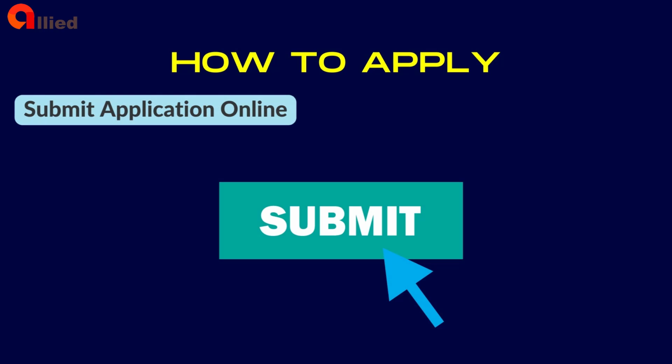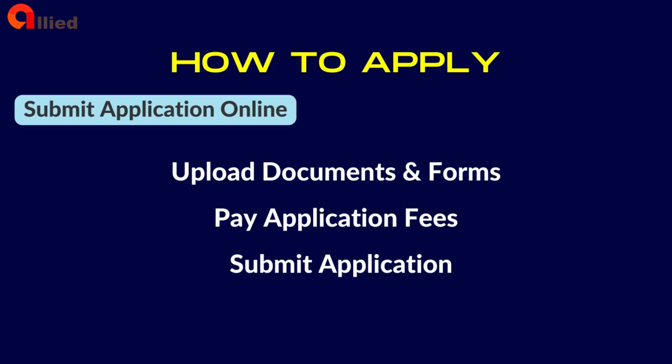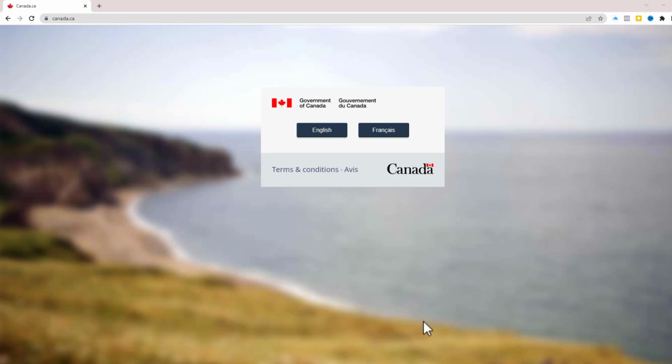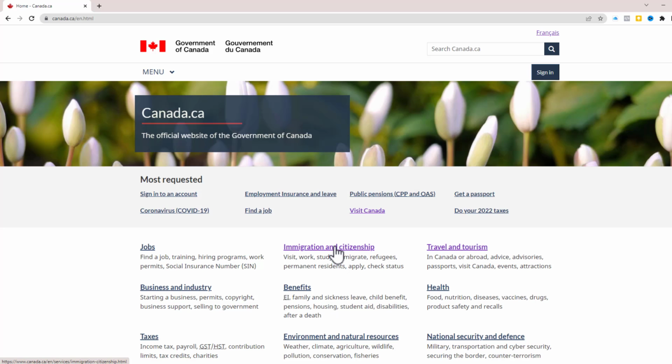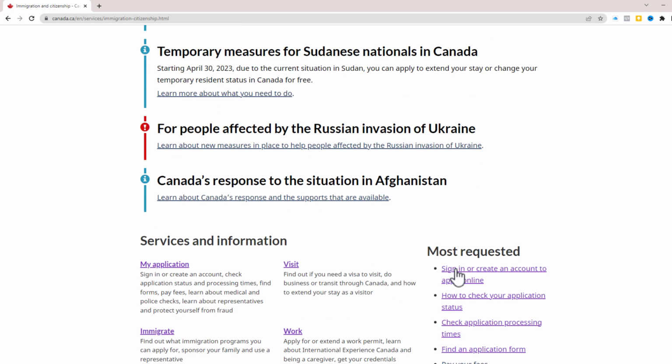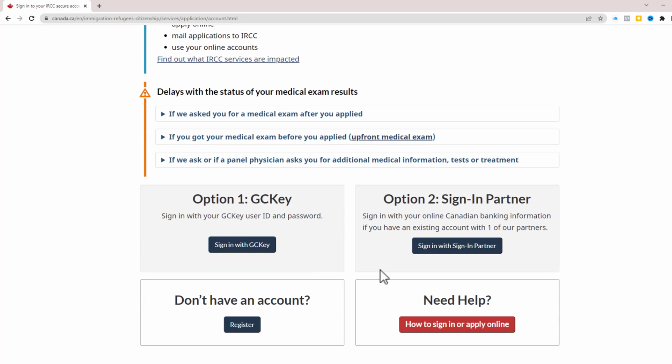Submit the application online. Now that you have prepared all the required documents and forms, it's time to proceed with uploading the documents and forms, paying the application fee, and submitting the application online. Let's walk through the process step by step. Step 1. Create or sign in your IRCC account. To start the process, let's go to the official website of the Government of Canada, www.canada.ca. Click Immigration and Citizenship. Click Sign in, or create an account to apply online.